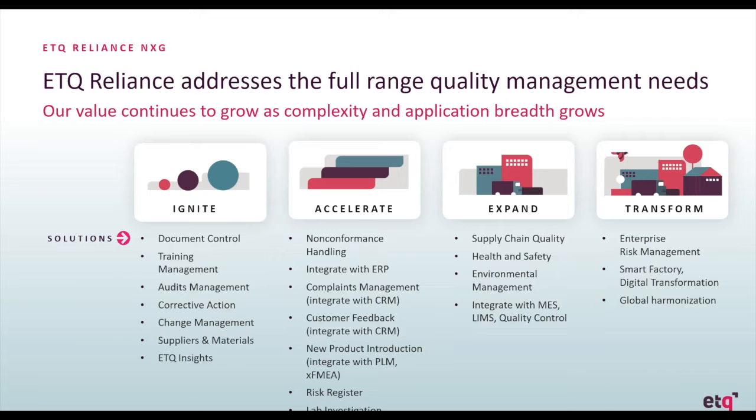Once you start to accelerate and you bring those suppliers in and you now start to look at non-conformances and integration with other systems, and through expanding where you not only are dealing with suppliers, but other capabilities that go beyond the core capabilities of a quality management system, you're getting into environmental integration with MES and ERP and LIMS and quality control, on and on and on.